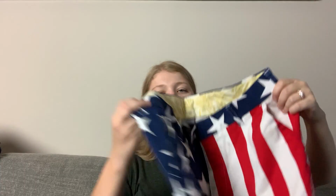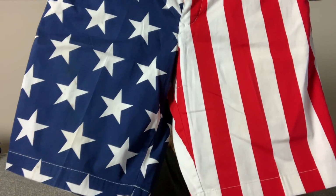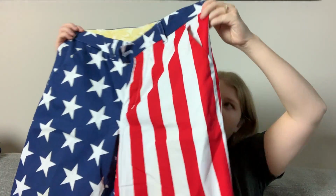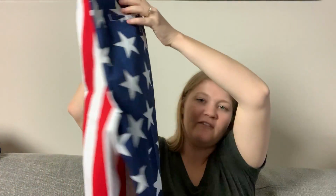Here is the last pair of the Loudmouth shorts. These are my personal favorite, gonna be great for 4th of July. But they are a flag print, stars and stripes short. They're awesome. And these ones are not faded. They're in excellent condition. Really happy to find those.